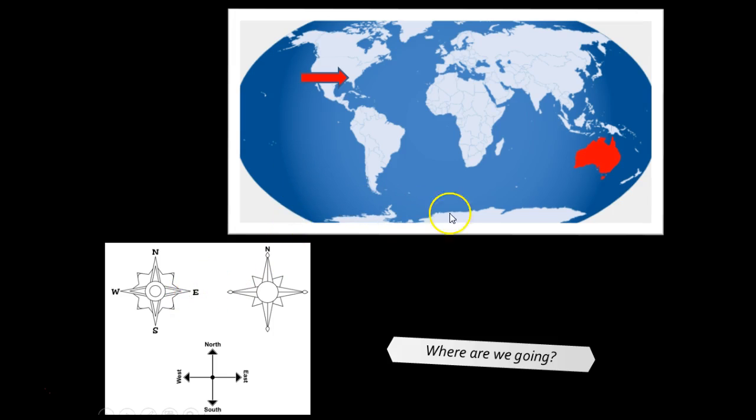So when we're looking at the globe in this flat map, we start out here on the left, which would be what on our compass? Correct. It would be the west. We are heading all the way over here, which would be what on our compass? Which direction are we heading? That's right. We are heading east to Australia.